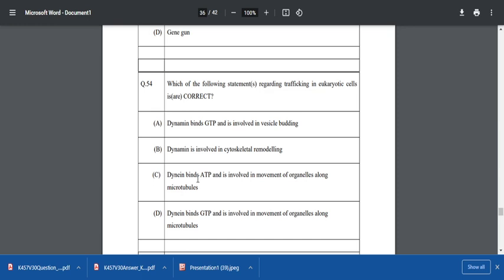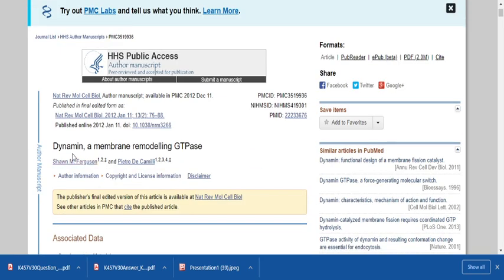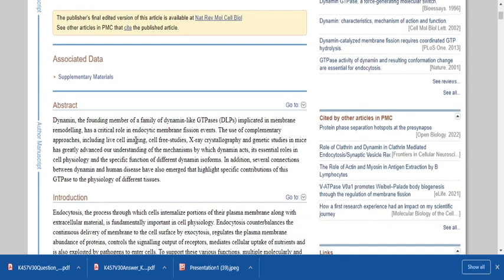And in my video we had analyzed that dynamin is involved in cytoskeletal remodeling. And also many students have commented that dynamin is not involved in cytoskeletal remodeling. So let me tell you about an important paper. Here you can see dynamin, the name itself says it is a membrane remodeling GTPase. It's the founding member of the family of dynamin-like GTPases, and it is implicated in membrane remodeling, and it also has a critical role in endocytic membrane fission.